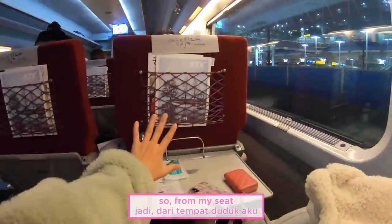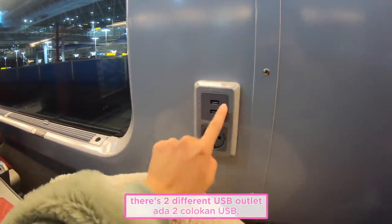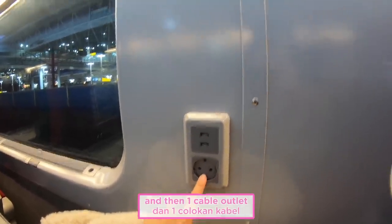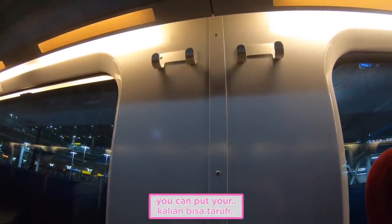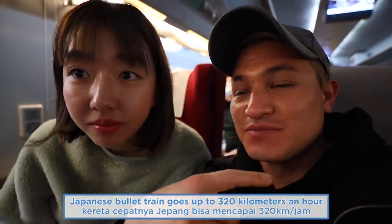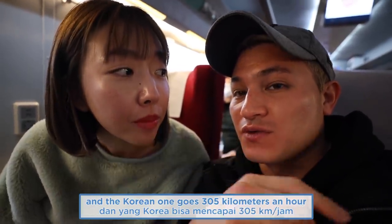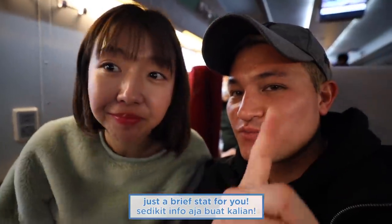From my seat on the right here, there's two USB outlets and one cable outlet, and also on the top you can put your jacket. There you go. It seems that the Japanese bullet train goes up to 320 kilometers an hour and the Korean one goes 305 kilometers an hour. So just a brief stop for you.